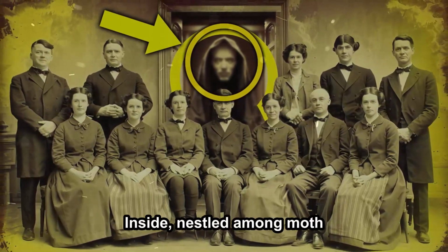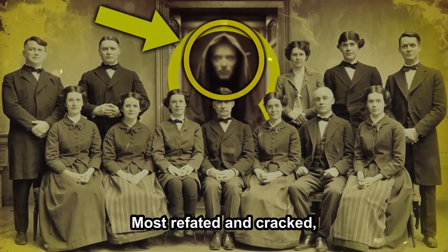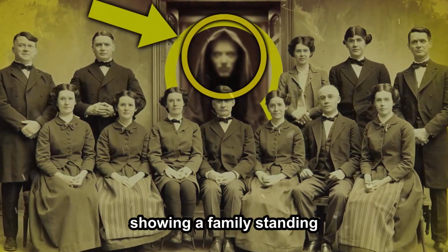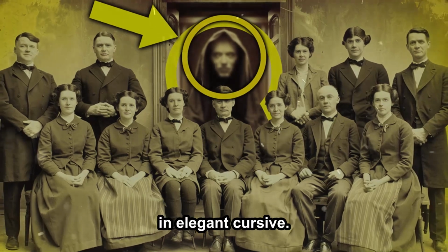Inside, nestled among moth-eaten quilts and delicate lace, was a stack of old photographs. Most were faded and cracked, but one stood out. It was a large portrait, carefully framed, showing a family standing proudly in front of their home. The year, 1911, was scrawled on the back in elegant cursive.